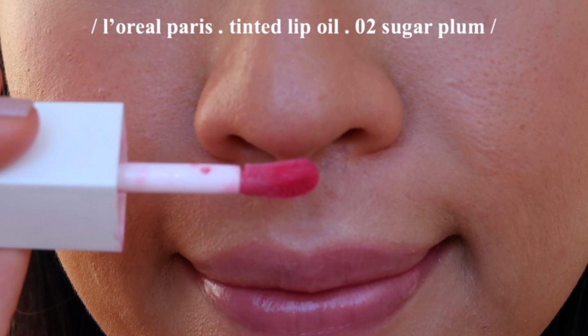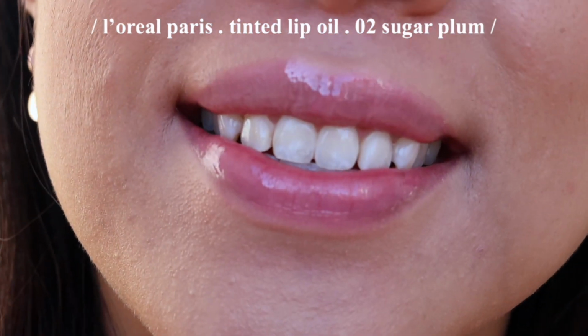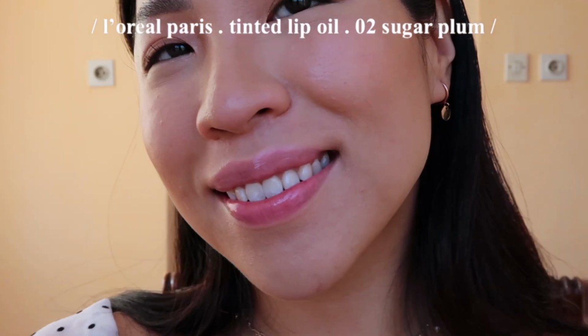It definitely smells delicious. It's like a mix of sweet berries. The only flaw is that the packaging I received is leaking, so it's pretty gross and I can't bring it out with me.